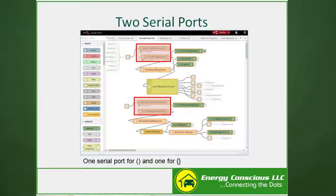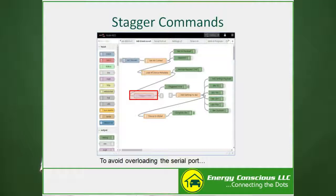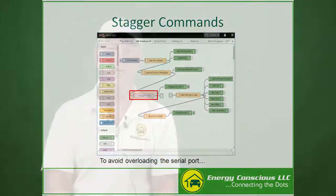There's probably a cleaner way to do it, but we were in a hurry and we just used the out-of-the-box serial nodes. Another head scratcher we ran into was how to pace the LumenCache commands. We needed to avoid dumping them onto the serial port, especially during system initialization. We can see here on this flow the stagger commands node. This guy is to meter out the settings requests 1 per second to avoid overloading the serial port.